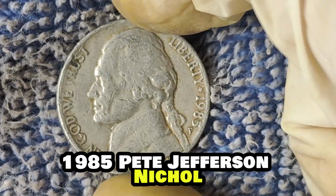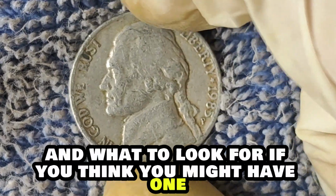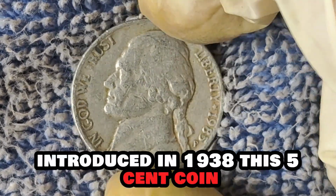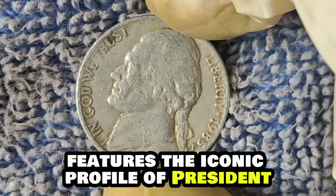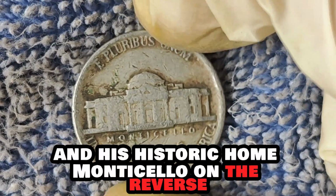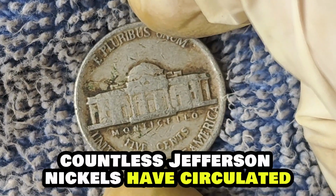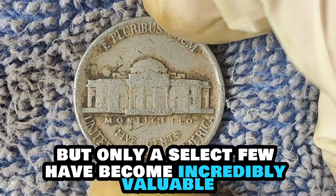1985 P Jefferson nickel: why it's worth so much, and what to look for if you think you might have one. First, let's talk about the Jefferson nickel. Introduced in 1938, this 5-cent coin features the iconic profile of President Thomas Jefferson on the obverse and his historic home, Monticello, on the reverse. Over the years, countless Jefferson nickels have circulated, but only a select few have become incredibly valuable.